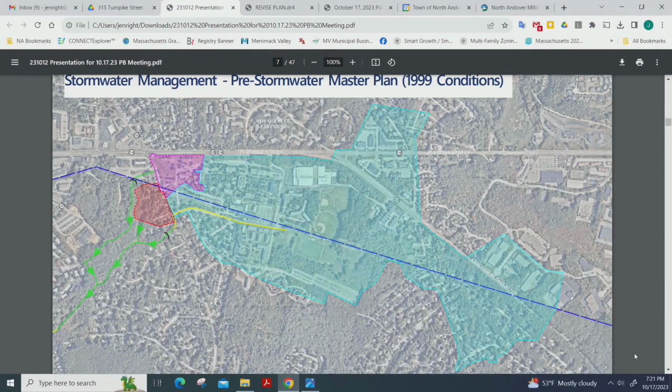Go ahead, Jeff. Okay. I'll try to not be too long on this. The slide here is the best snapshot of the pre-stormwater master plan conditions, called 1999-2000, and the areas highlighted are the catchment areas associated with portions of the college. The blue area, predominantly the main campus, was tributary to roughly where that yellow line is running down Rock Ridge Road, and then discharges at the southern of the three green arrows, just on the west side of Elm Street.